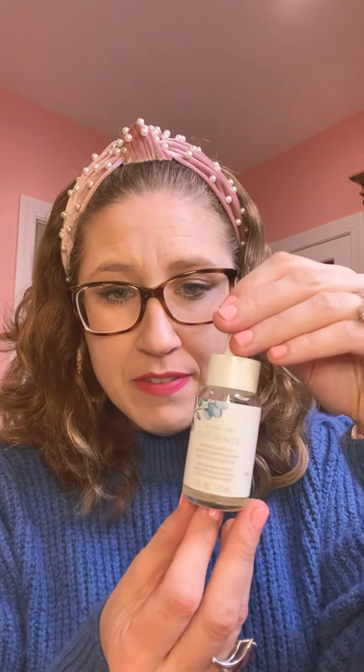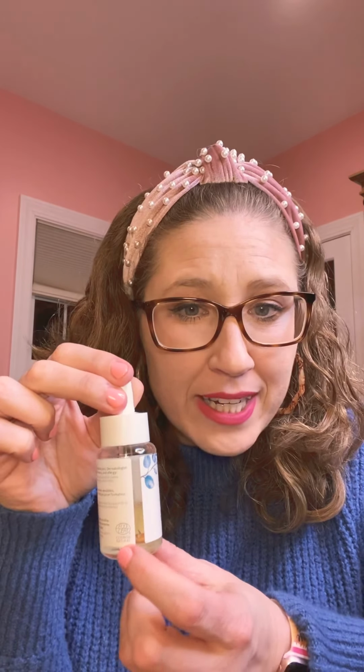You can put this on your cuticles, your knuckles, your face, your hair, your heels, wherever you want. It is 100% natural, eco-certified, made in France at the only certified organic plant in the world. And it is 100% organic from seed to seal. It is made out of sesame seed oil, sweet almond oil, so it smells amazing. And then it's also made with olive oil.